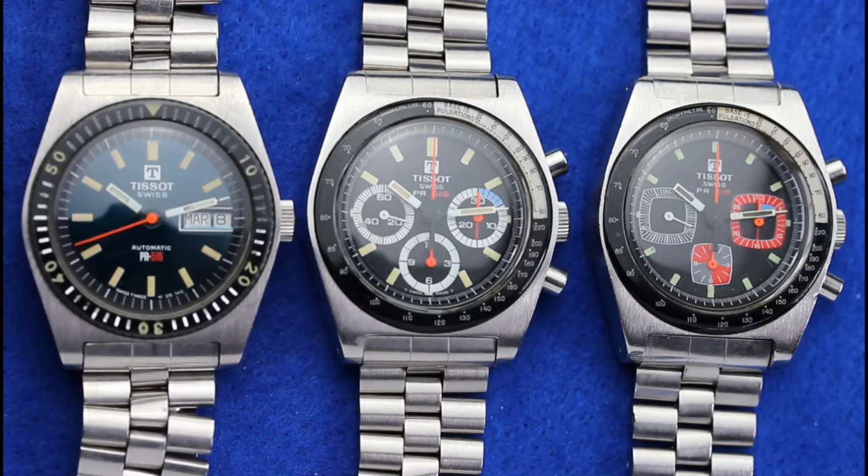So Tissot was, I guess, akin to Omega, like Seat is to VW or Audi. You know, they're a sister brand, possibly a little less elaborate, aimed at a slightly different, maybe younger market. There's an awful lot of Tissot ladies' watches and not so many desirable collectible men's ones. But these are exceptions to that kind of rule.